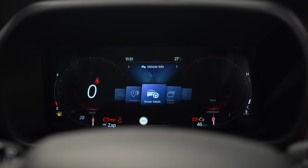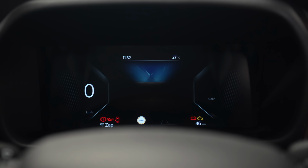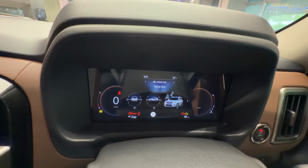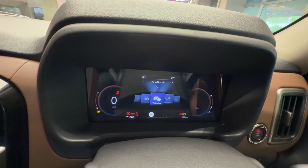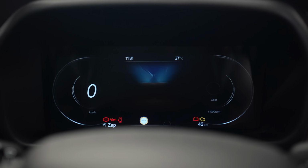Anyways, coming here, you get all the regular information, but there are 3 display layouts. There's a normal one which I was in right now. There's an information one. Look at this, how it turns, and obviously it has pitch and roll meters and all those cool things as well. That's not all. You can come into more information here because there's a third layout which seems to be minimal. They don't have much information to display as such.